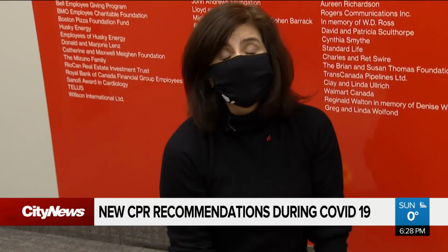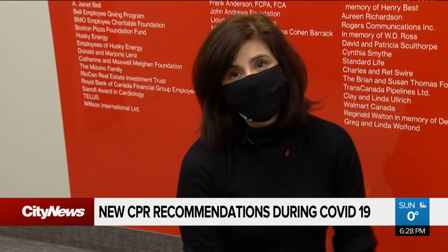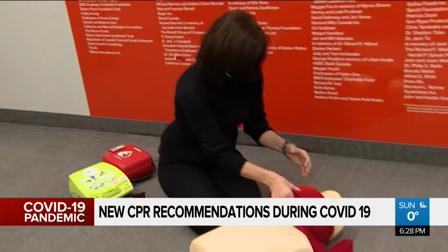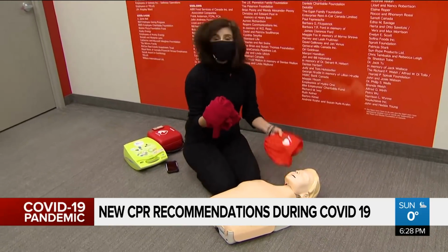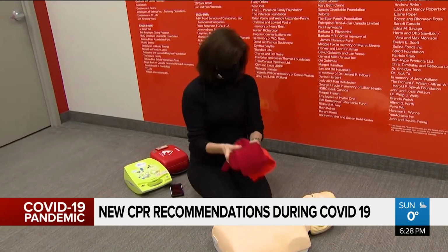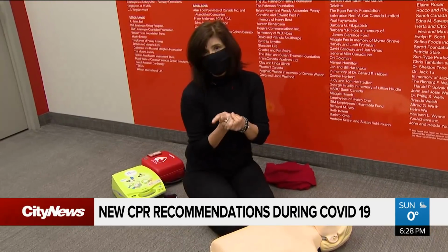When the paramedics arrive, they're going to take over and eventually transport the person to hospital. At which point, we are going to have to dispose of the cloth or a piece of clothing that was over the person's mouth and nose. We're going to have to wash the area and, of course, wash our hands very well.